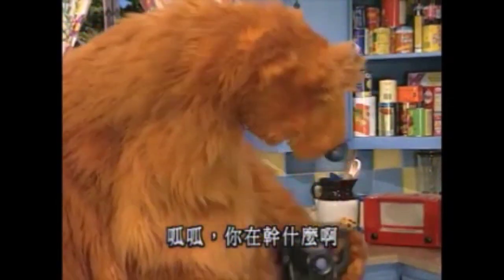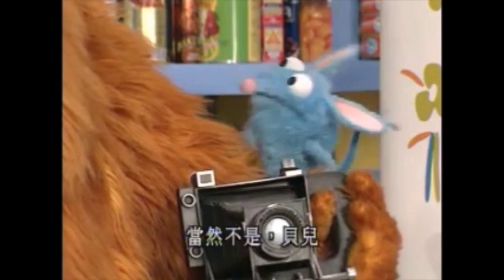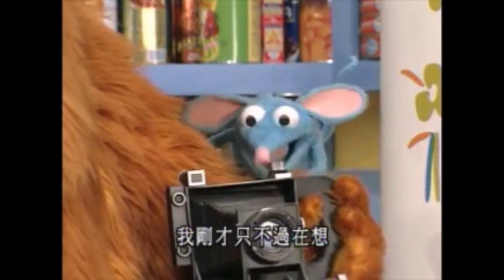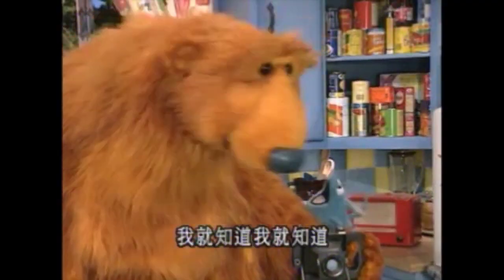Tutter, what are you doing? You're not going to eat my piece of triple berry pie, are you? Me? No, Bea. But I was wondering, by any chance, is this a camera? Yes, it is, Tutter. I thought so!